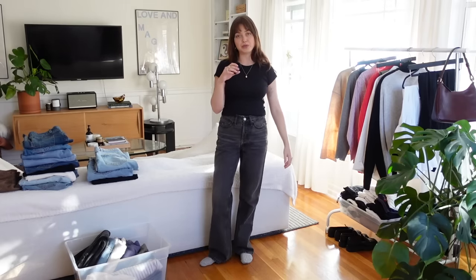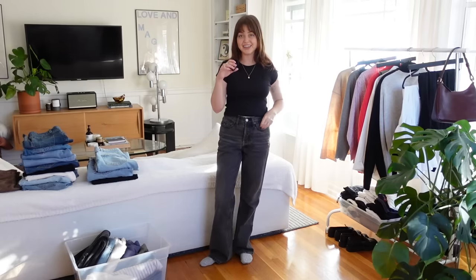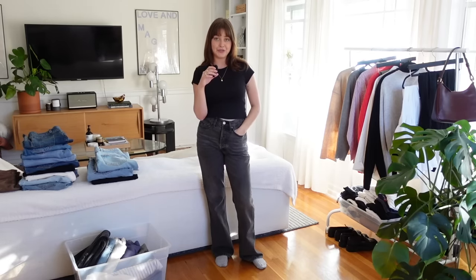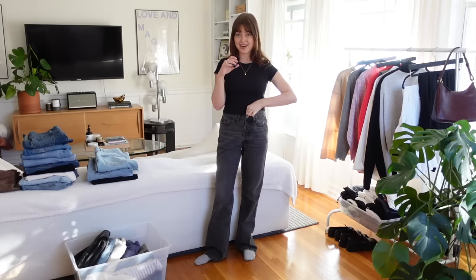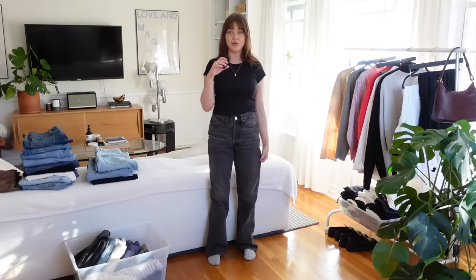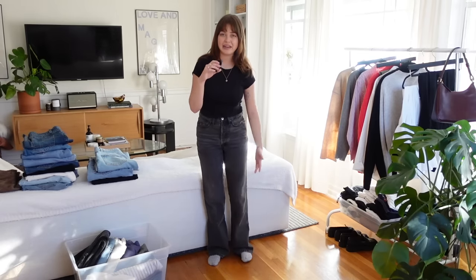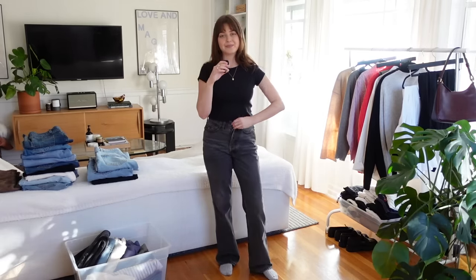These are a pair of bootcut jeans from Re/Done, so they're really expensive. I feel like that's why I've held on to them for a few years, but I am just not loving how high-waisted they are, and I feel like I just don't gravitate towards a bootcut. If I want a wide leg, I want it starting wide at the hip. I don't want it starting wide at the knee. It's just, it has to go.